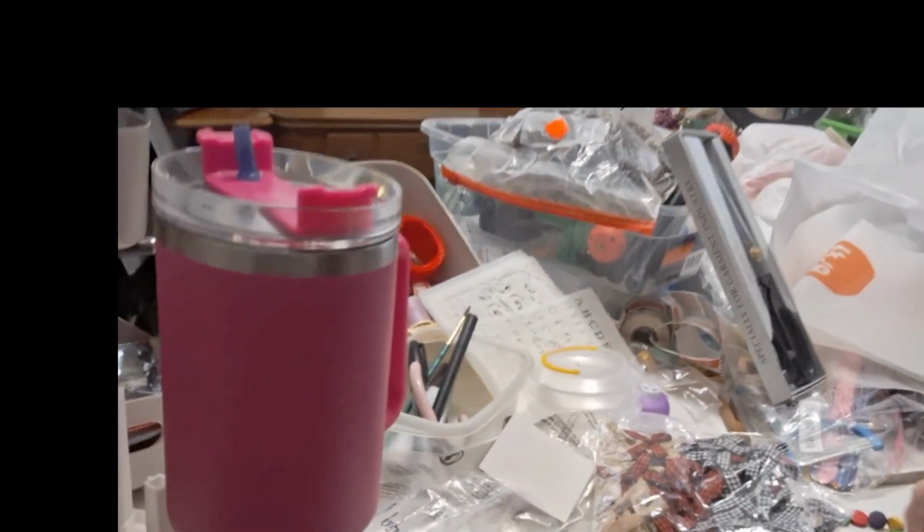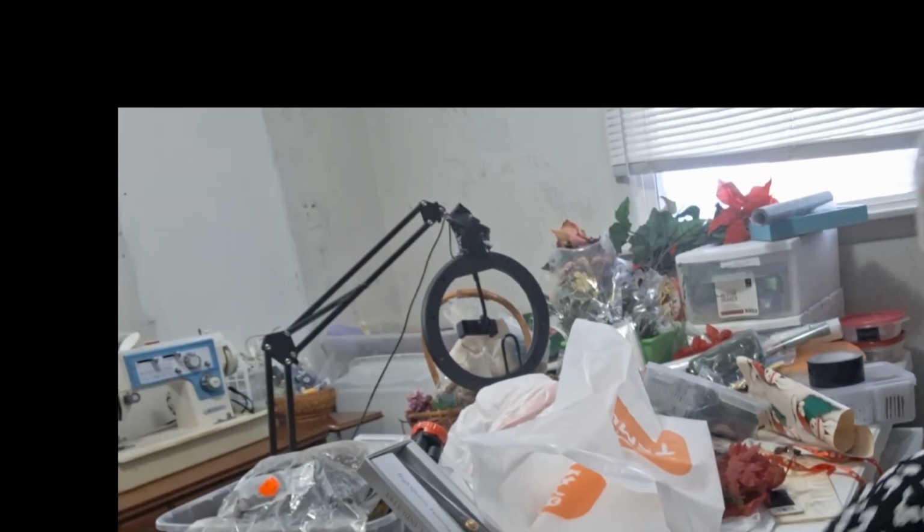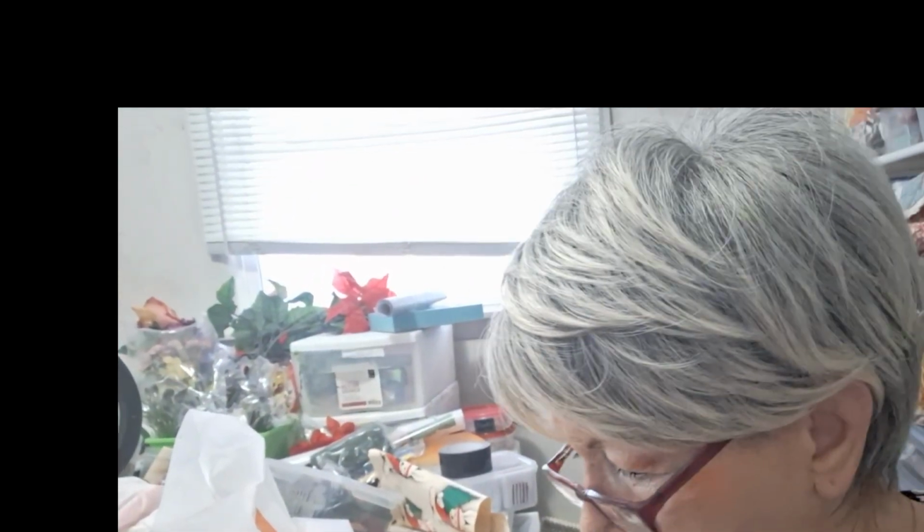Can you see him? Her? There she is. Ideally, I wouldn't be moving this thing around, but I'm kind of not in the same spot all the time, so once again. Goodness. Okay. Hi.